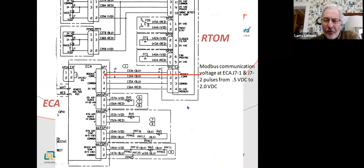The economizer module is a little bit different. On the Modbus, you go from the options module to the economizer. That's going to be like a 2-volt DC. So in other words, it could be anywhere from 0.5 to 2 volts. So when you get to the economizer module, the voltage might be a little different. But again, it follows through the two blacks, the blue and the red. It just daisy chains back to the economizer module.